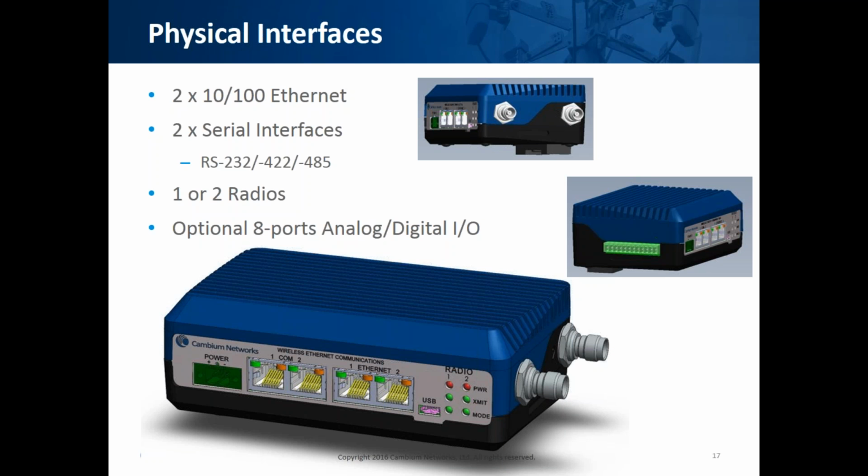Here's a little bit larger picture of the radio and gives you a sense of the connectivity and the I/O. You can see on the front of the radio there are two 10/100 Ethernet ports. There are two serial interfaces that can be 232, 422, or 485. On the picture on the top, you'll see two TNC connectors. This is the ability to configure one or two radios in the module.